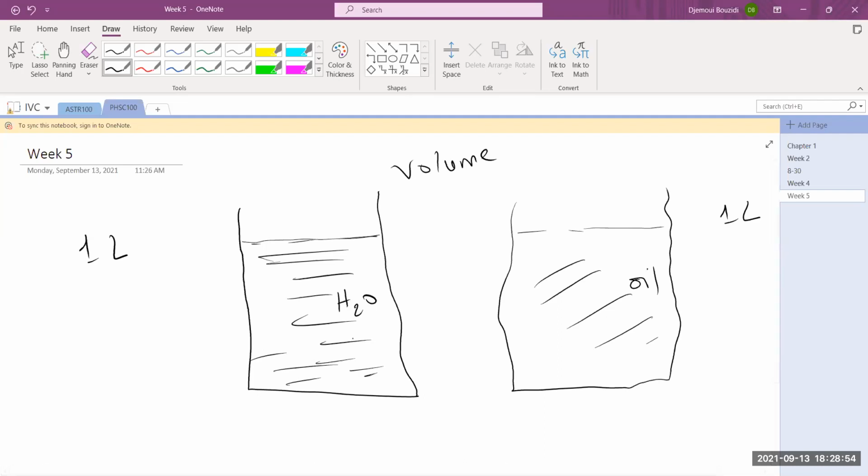Obviously, the color is one way, but the color is not something that I'm going to carry with me all the time. All I need to do is add food color to the water, and it's going to look exactly like the oil. So it's still not good enough. The smell is probably another thing, but all I have to do is put some sort of perfume or product in there, and I'm going to produce a similar thing.